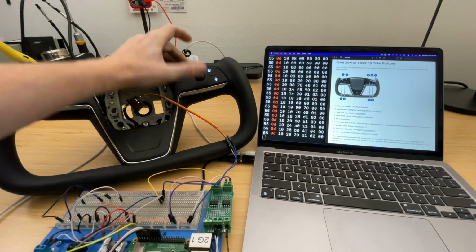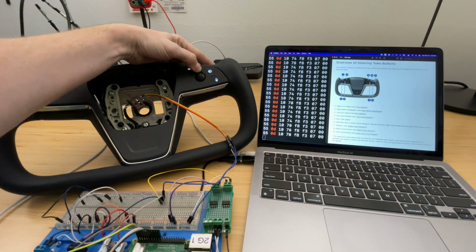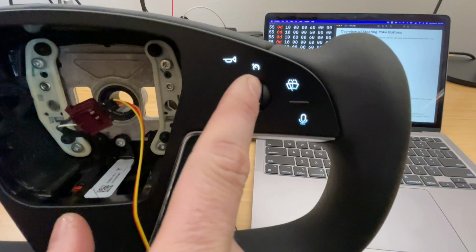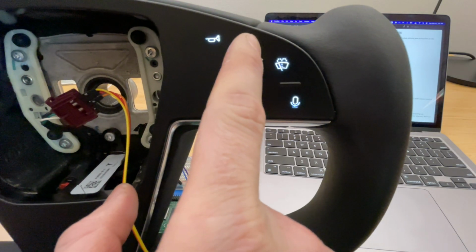Oh, and when I finally got this thing on the bench, I noticed that when you press the cruise control light, it does kind of act like a button, so that's pretty interesting, right? So what's the deal? Why is this thing not a button, but kind of a button?